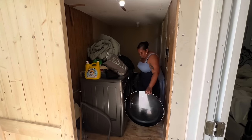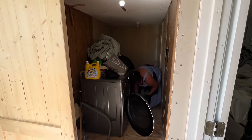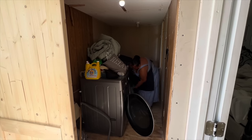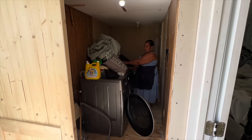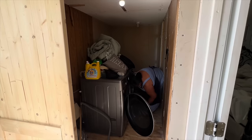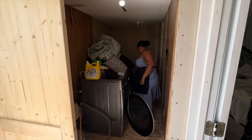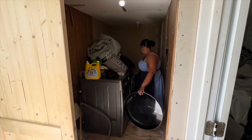Now it's time for me to put in a load of laundry, and I'm just going to go in and put in all the sheets from that room. I also want to wash that green comforter that is up there, because when I took it off, I did not wash that. I washed all the sheets and stuff, but I did not wash the comforter, and I want to put that comforter away. So I want to get that washed, and also these pillows washed. I be washing everything, y'all. I put everything in the washing machine, and then I either hang it outside or I keep it in here.